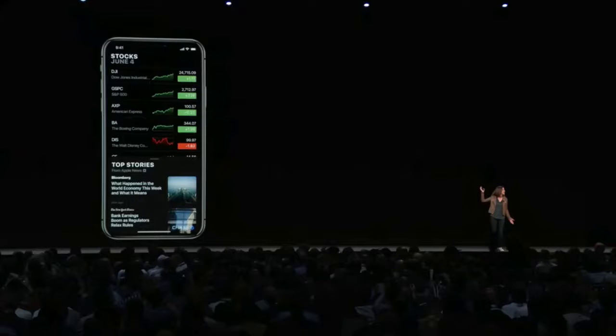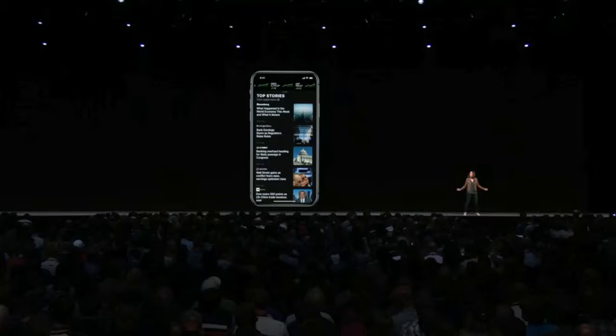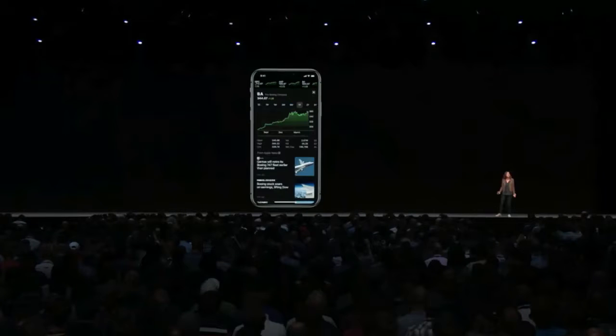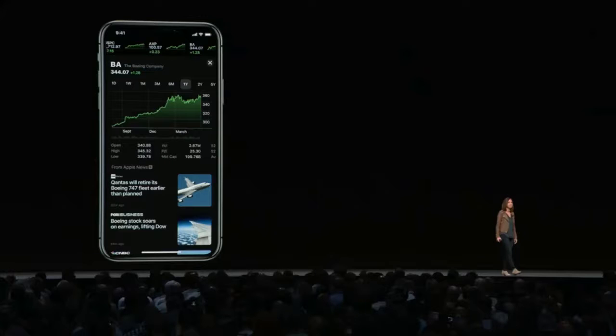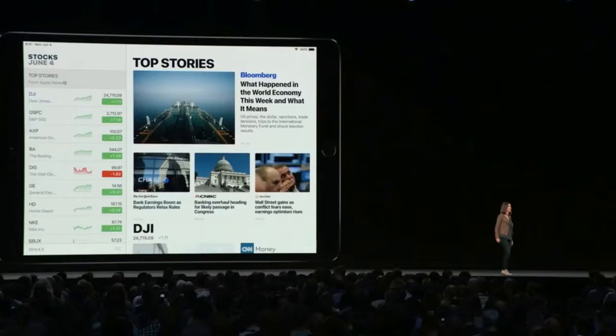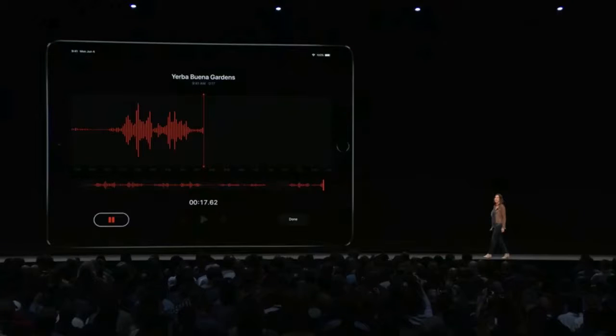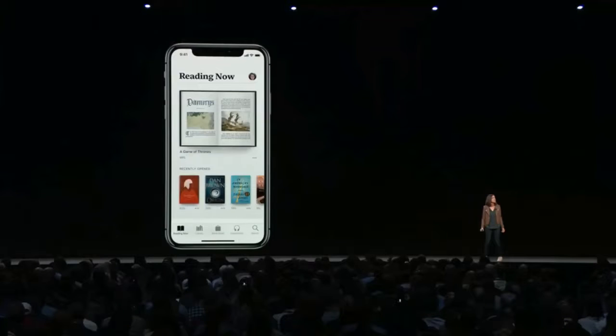Next up, Apple's got to focus on new applications, bringing some unique ones to the iPad, such as the News app, the Stocks app. Stocks is getting a redesign, so you'll actually be able to see the real-time after-hour trading as well, and there will be news within the Stocks application, so you can get direct news relating to the stock you're following. The Voice Memos is getting a redesign as well, coming to the iPad.